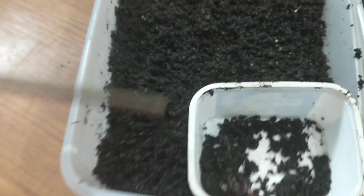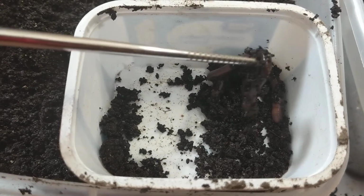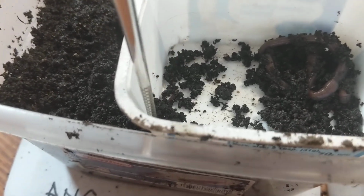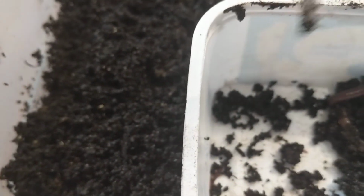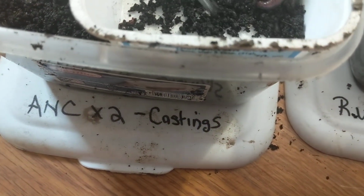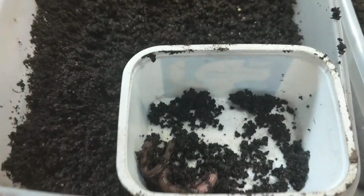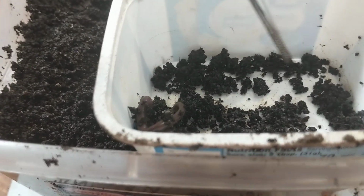If we take a look at them, I'm not gonna pick them up because of my recent poor luck with them throwing their tails at me, but the two adults are still alive. And I did find a wisp. If I can separate them out here a little, you can see that there's a wisp there. I think I found one more tiny wisp. I'll see if I can separate it from the soil, but it was much smaller than the other one. I barely found it. In fact, I wasn't sure if it was a potworm at first.